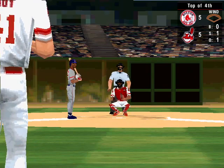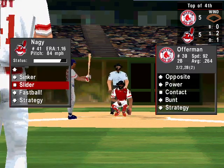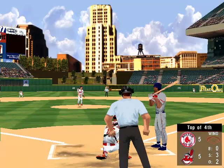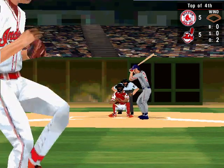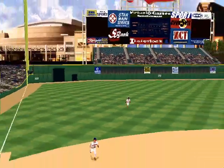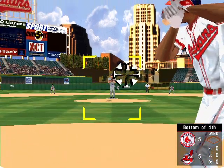In there, that's one. The 0-1 pitch. Slider for the second strike. Sinker. Strike three, he's out. It's blooped to left field. Mark Witten jumps for it. That retires the side. Three runs, three hits, no errors. Headed to the bottom of the fourth inning. The game is tied.